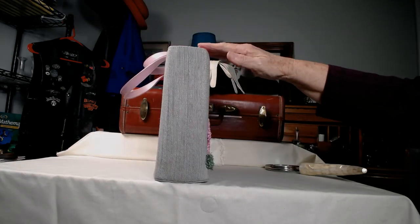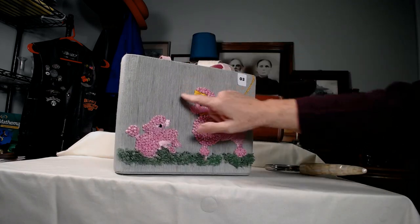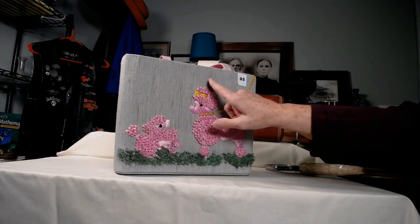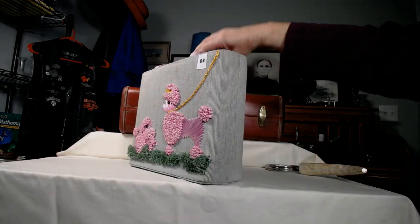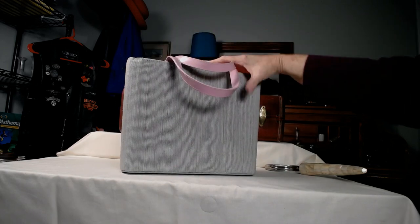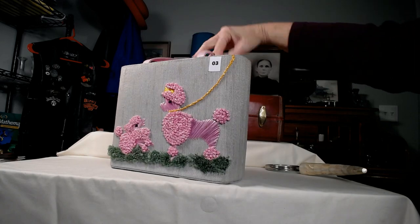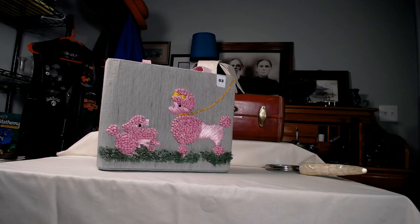The only issue with this purse is there are some age spots here and there. Some of them appear to be part of the weave, but there are some that do look like age spots, and those can probably be cleaned, but I decided to let the new owner do the cleaning. Beautiful purse, very vintage, just really fun. I love this purse. I was thrilled when I found it. Item number 3 is $65.